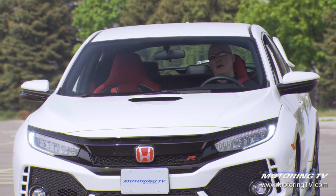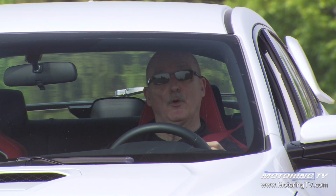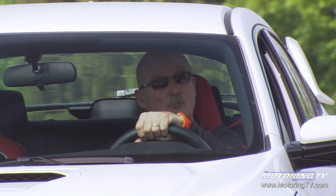Yes, this Civic Type R is expensive and it's not going to be everybody's cup of tea. However, if you're in the market for a street legal racer that's family friendly, this is the reigning champion.